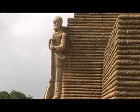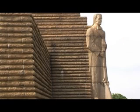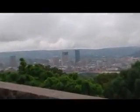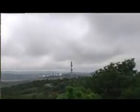If you have a look to the left, you can see the head of the first leader of the Voortrekkers, Piet Retief. And to the right, you can see the head of Andries Pretorius, the hero of the Battle of Blood River. And the name Pretorius: Pretoria was called after Pretorius, one of the heroes of Blood River.